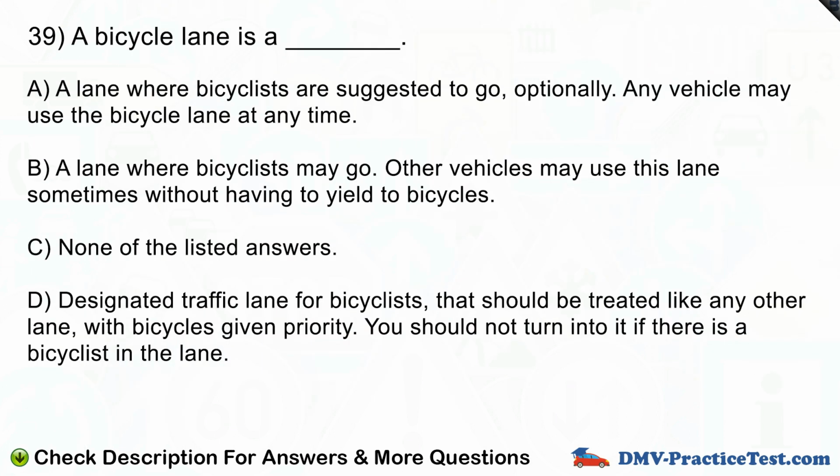Question number 39. A bicycle lane is a blank. A. A lane where bicyclists are suggested to go, optionally. Any vehicle may use the bicycle lane at any time. B. A lane where bicyclists may go. Other vehicles may use this lane sometimes without having to yield to bicycles. C. None of the listed answers. D. Designated traffic lane for bicyclists, that should be treated like any other lane, with bicycles given priority. You should not turn into it if there is a bicyclist in the lane.